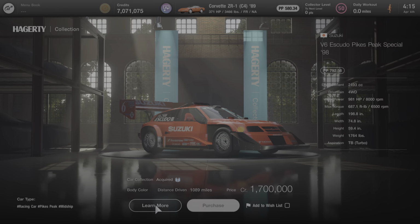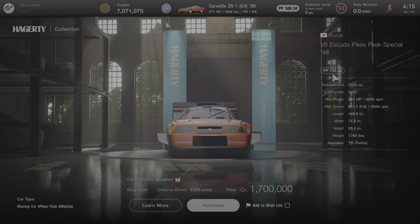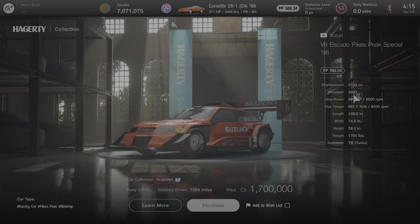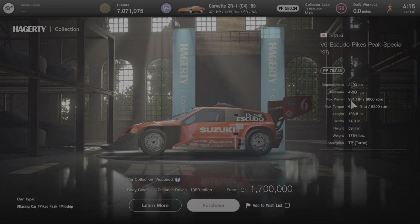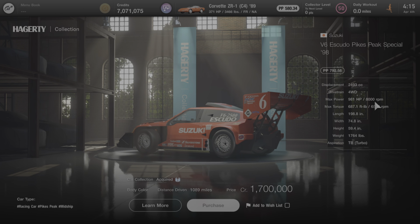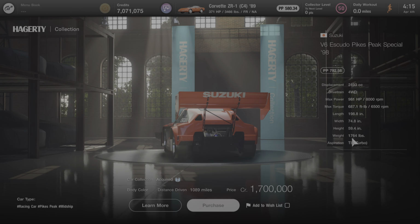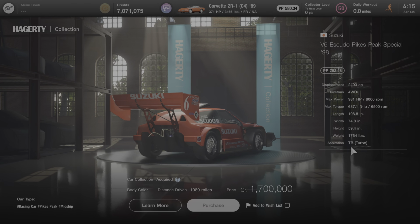Alright, I'm going to click on this car and we're going to start by going over some of its specs. So first, this car comes with 792.58 performance points. It has a four-wheel drive drivetrain, meaning the engine provides power to all four wheels. The maximum power is 981 horsepower at 8,000 RPM. The weight is pretty light at 1,764 pounds, and the engine is turbo aspirated.